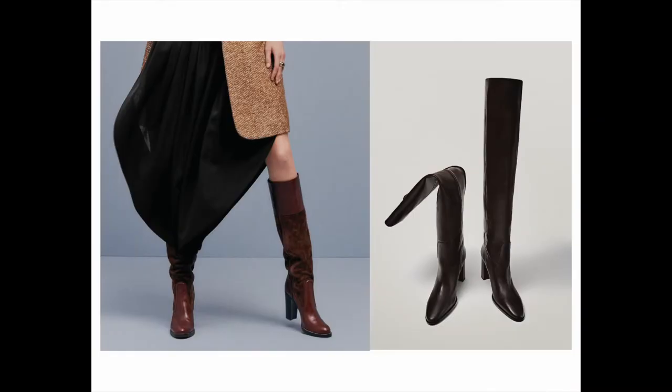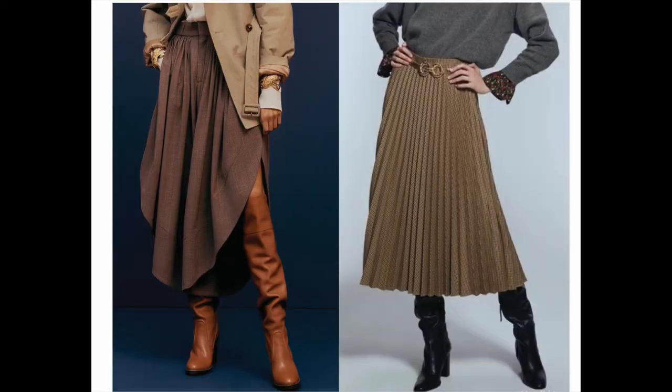I looked at my own closet and already found two pieces that we don't have to buy because they perfectly match our goal. I have these brown boots, and I also found a midi pleated skirt with houndstooth print, exactly the print that we were looking at. So let's start shopping with more expensive pieces and then go down to less expensive.